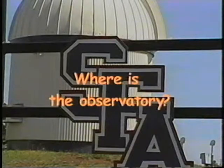Where is the observatory? We've got a pretty complete map on our webpage, which is easy to find. Just look for the physics and astronomy website, and we've got a link there for the observatory with a map. But we're located basically 11 miles north of the campus on the SFA bee farm.